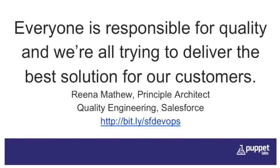One of our longstanding customers, Rena Matthews, who's the principal architect in quality engineering at Salesforce, said something that really struck me. She said, at Salesforce, everyone is responsible for quality, and we're all trying to deliver the best solution for our customers. So for Salesforce, every single participant in the software delivery process is incentivized to improve the service their teams deliver to their customers.